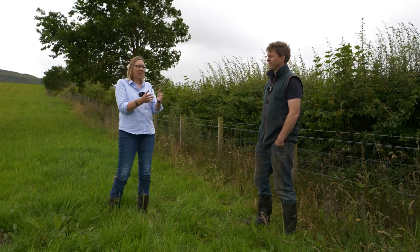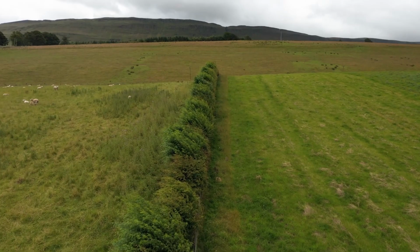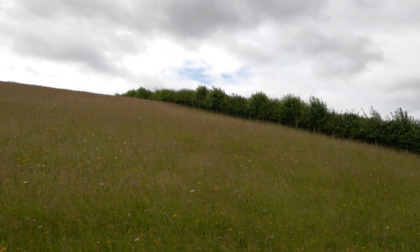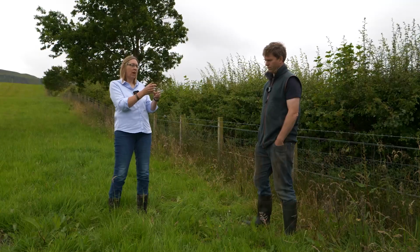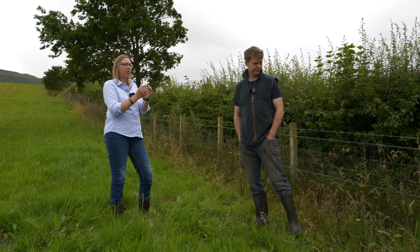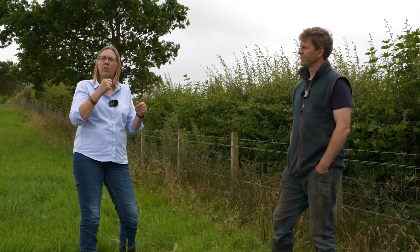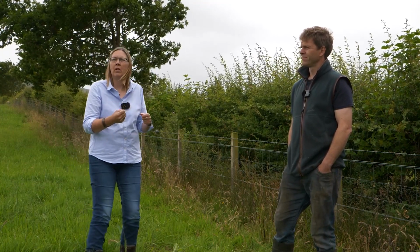Fergus was talking about being a bit mean with the width of his boundary for the first hedge he had, and what he's been saying is it's hard to get in and manage, because in the first few years you might need to weed, or if you are using guards, it's hard to get in and manage or take them away once the hedge has grown away and you don't need them anymore.